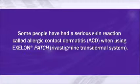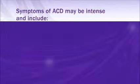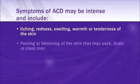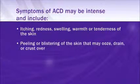Some people have had a serious skin reaction called allergic contact dermatitis, ACD, when using Exelon patch. Stop using Exelon patch and call me right away if your loved one experiences reactions that spread beyond the patch size, are intense in nature, and do not improve within 48 hours after the patch is removed. Symptoms of ACD may be intense and include itching, redness, swelling, warmth or tenderness of the skin, peeling or blistering of the skin that may ooze, drain, or crust over.